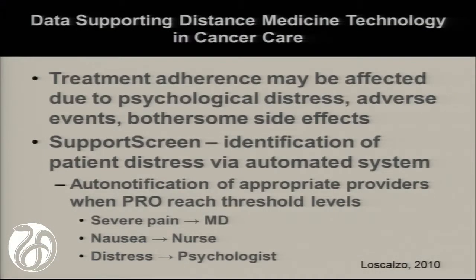Much of the data supporting the use of this technology exists in cardiovascular and pulmonary disease, but there is some data to support the use of this technology in cancer care, and it's encouraging. This is a study of an intervention called Support Screen, which is the use of a touch screen to identify patient distress outcomes via an automated system. Patients inputted information about their pain, distress and depression, and they received tailored information on how to respond, as well as a specific recommendation from the specific care provider, depending on what the threshold level of the outcome was. So if it was severe pain, they received a referral to see the MD, et cetera.